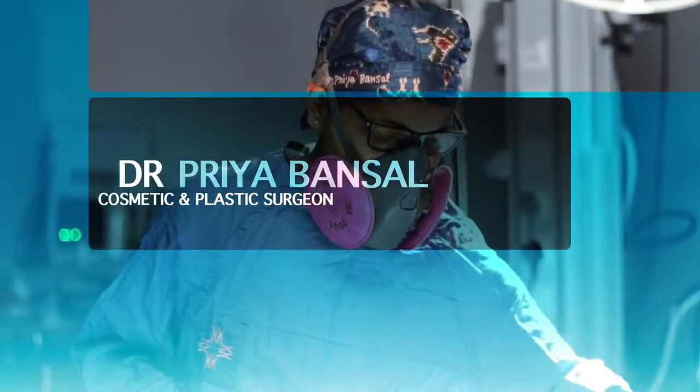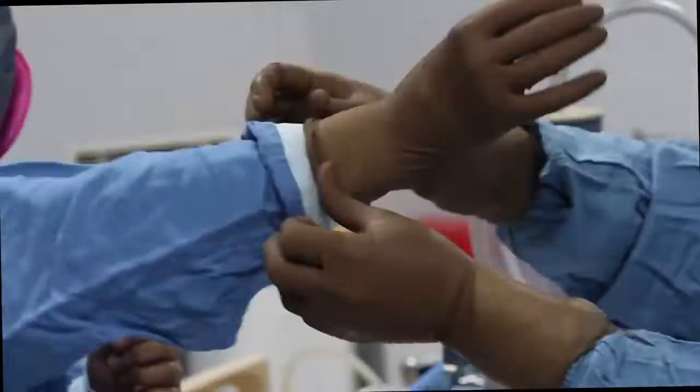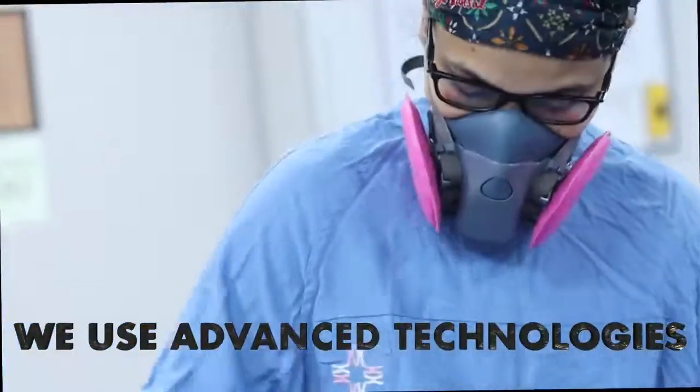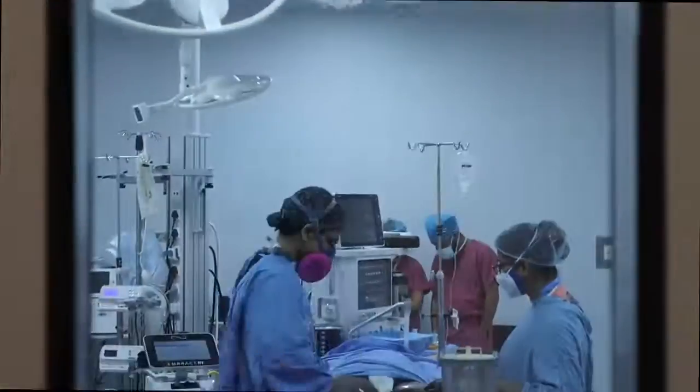So today we will be talking about body contouring for mommies who have a lot of excess skin and fat in the lower abdomen and have lost their pre-pregnancy body shape. Excess skin and fat on the abdomen is very common for mothers and very commonly operated by surgeons like me through a procedure called lipo abdominoplasty or tummy tuck.